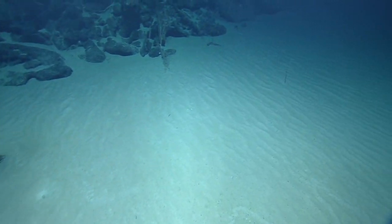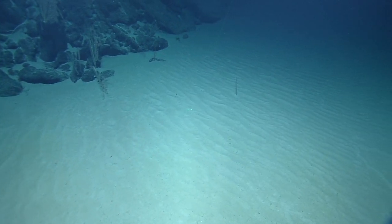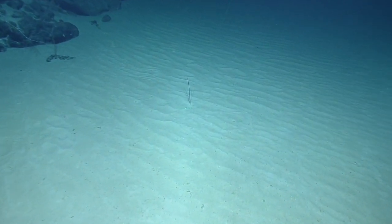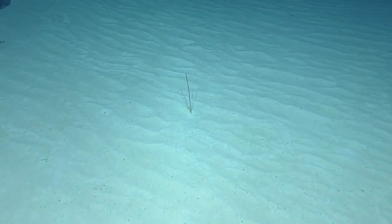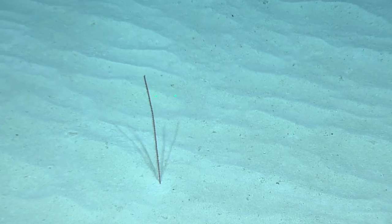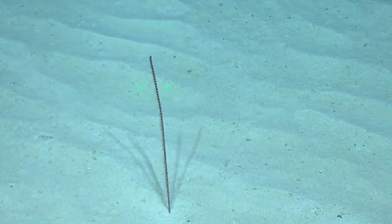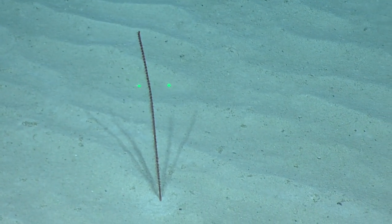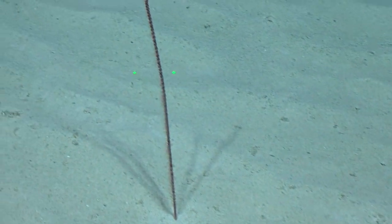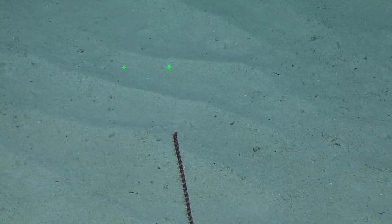Here you go. Here's a little sand doinker. Oh, what? Zoom in on the sand doinker, please. Is that a worm tube? Or a tube worm? Worm tube. Sure is. Is it a worm tube? Because it looks really thin. It's a thing that exists.